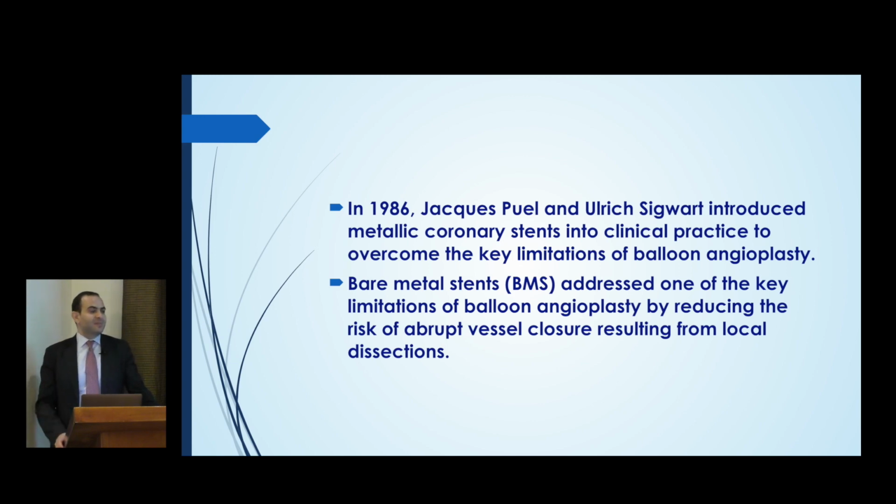The first stent was placed in 1986 by Jacques Puel and Ulrich Sigwart in Toulouse. They introduced metallic coronary stents into clinical practice to overcome the key limitations of balloon angioplasty, which I've alluded to before, of course, elastic recoil. Bare metal stents addressed one of the key limitations of balloon angioplasty by reducing the risk of abrupt vessel closure resulting from local dissections.